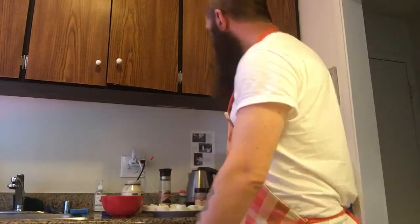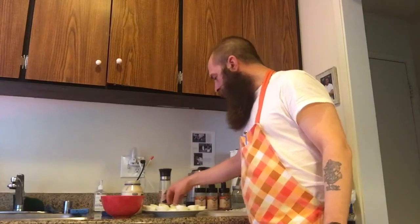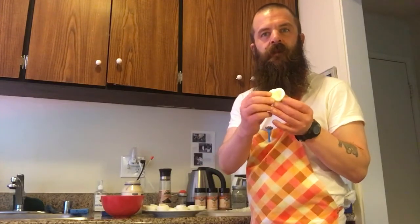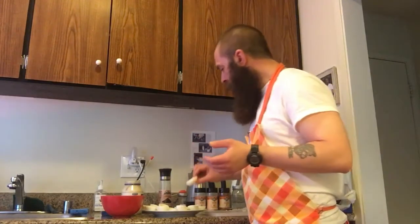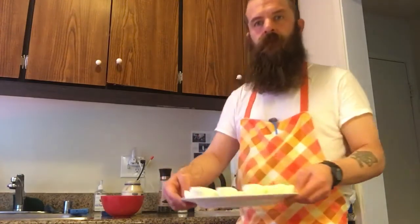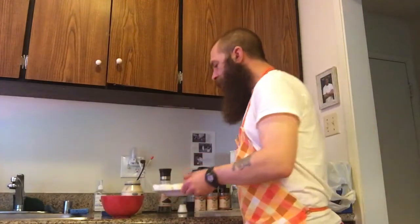All right, so anyway, what I have here is a plate full of egg halves, hard-boiled eggs, that I've cut in half, and I've removed the yolks and put the yolks in a bowl. If you've never done that before, the yolks pop right out.